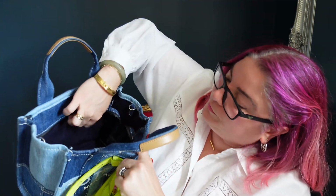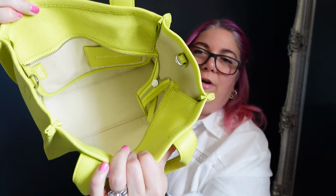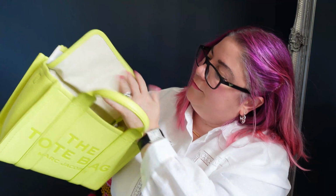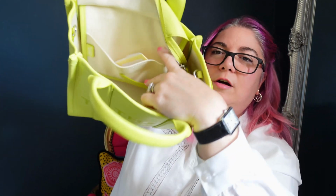Inside my pink, I don't have any extras, just the lining. There's no pockets or anything, but it is a really teeny tiny bag. In my denim small, I have no pockets or anything, but this denim small has since been reissued. The patchwork denim has been reissued, and I believe it has got a little pocket at the back now. And this one, crossbody strap, I'm just going to put that on the floor there. Oh, acid! The lining is just this very off-white kind of colour, all leather lined, and at the back there is a flappy bit here in canvas, and it's got a little card.